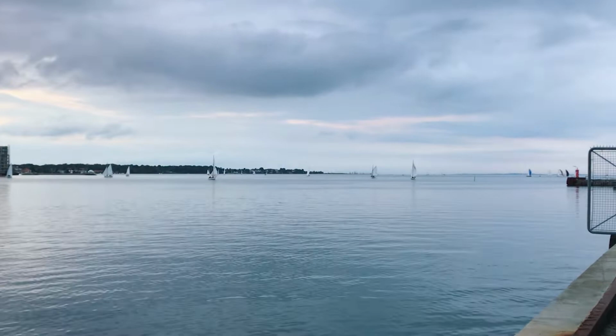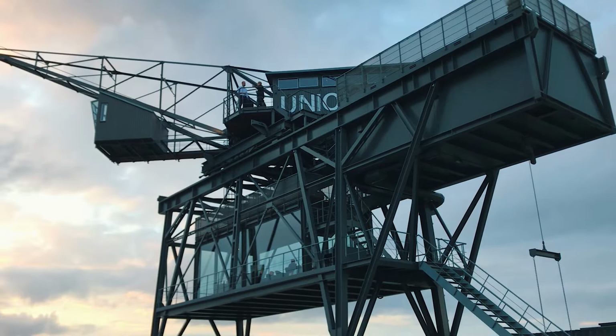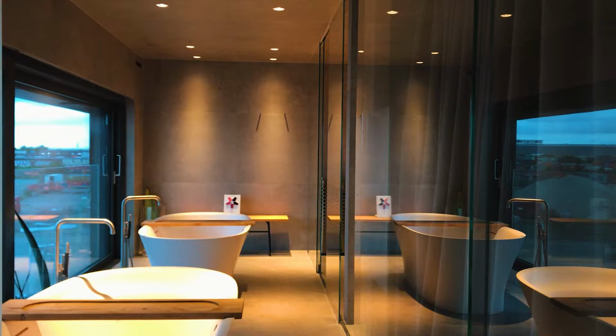Perhaps the coolest part of this harbor area is the crane, which is, yes, a former coal crane, that has been turned into an exclusive luxury hotel. On the second floor you have a big meeting or event space. And on top there's a bedroom and a spa.